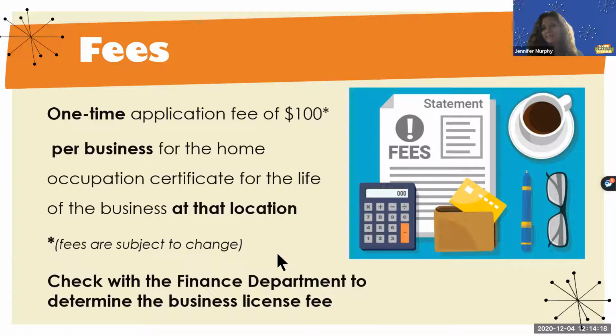All right. And then Finance, for the business license, I guess I have to go to them. Yes, and as it's noted here, you would need to check with the Department of Finance to verify all their licensing fees.